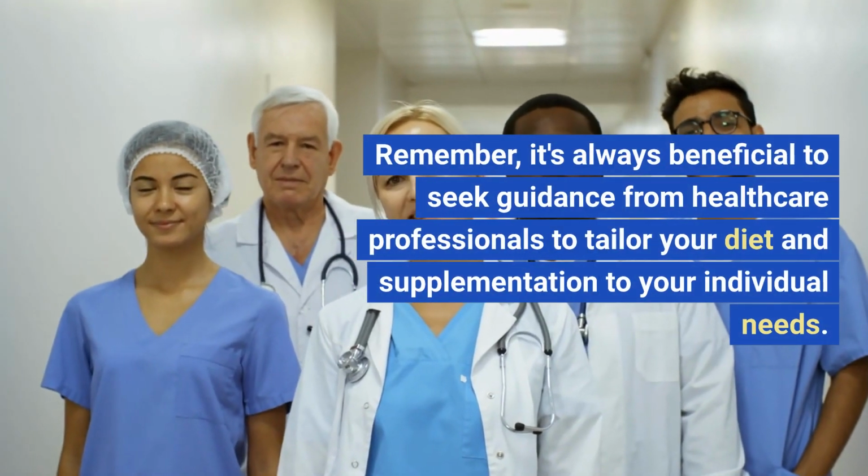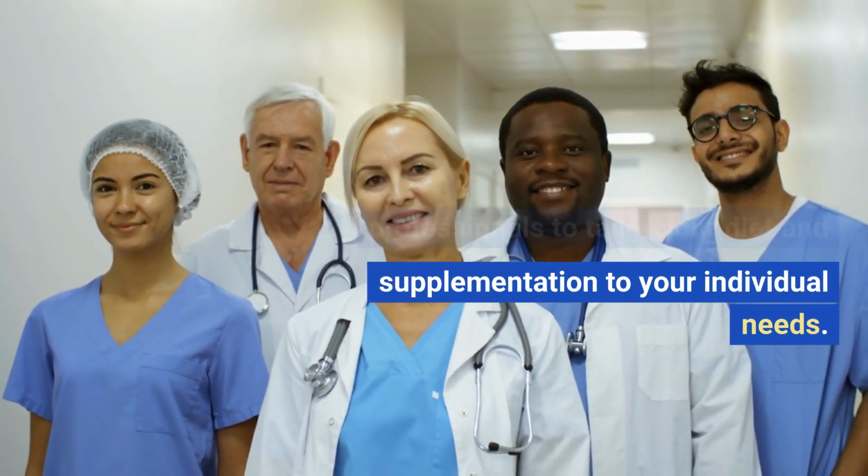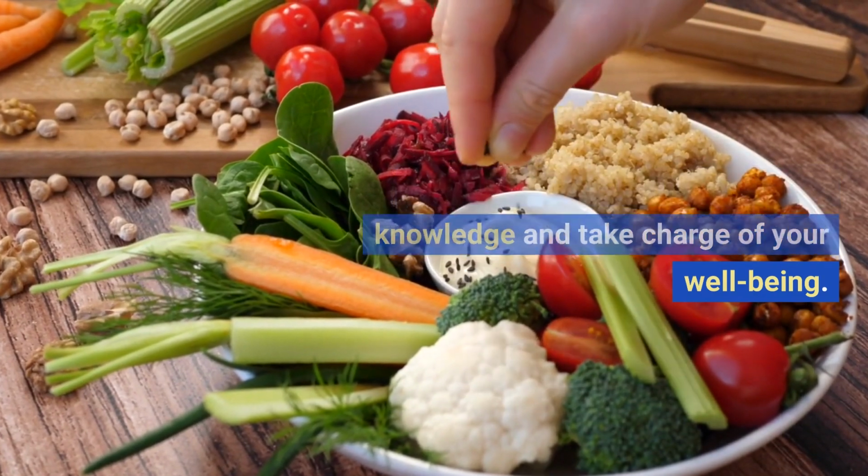Remember, it's always beneficial to seek guidance from healthcare professionals to tailor your diet and supplementation to your individual needs. Embrace the vegan lifestyle with knowledge and take charge of your well-being.